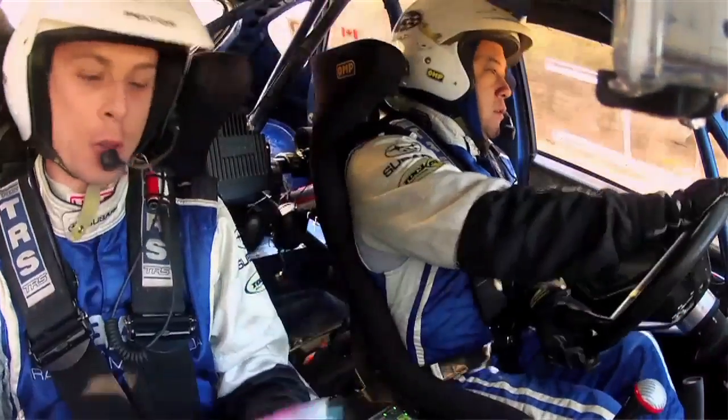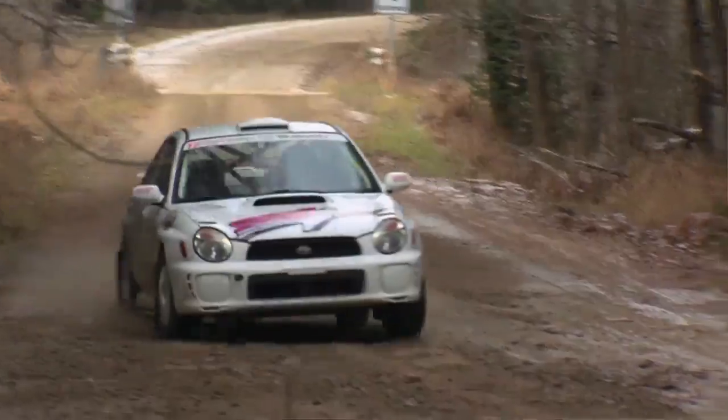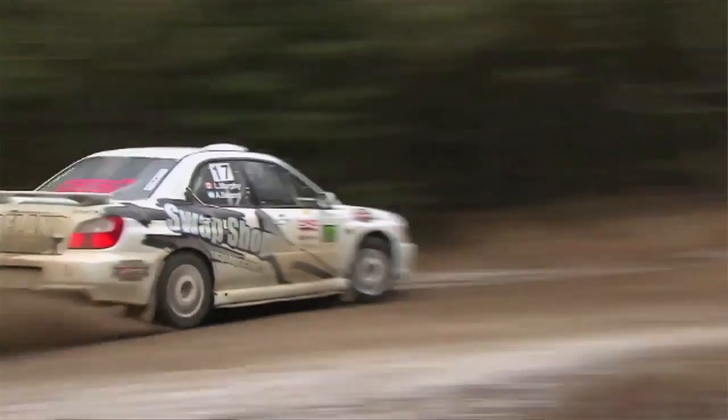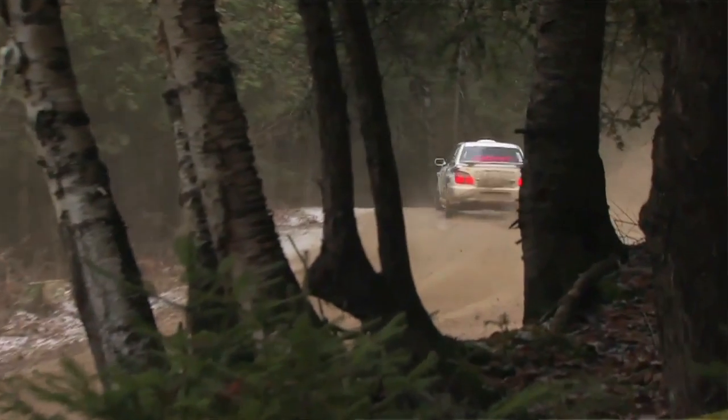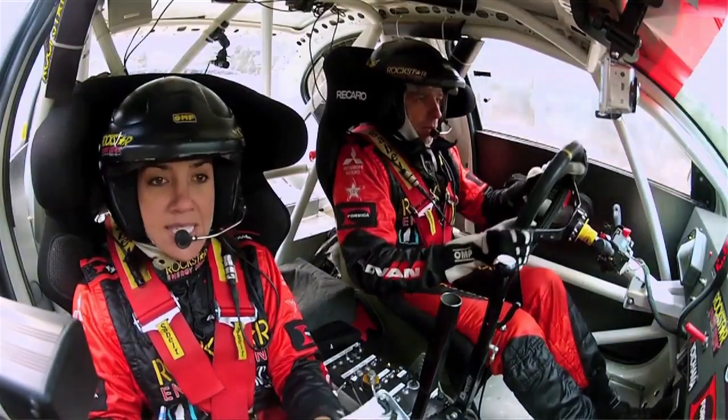With events like these, not only does it give you an alternative angle to something that happens, but we can't cover the entire course and we can't have cameramen throughout it. It's just not possible. So with these onboard cameras, if there's an incident, a rollover or a crash, or a flat tire, and there are no other cameras around, we have it.